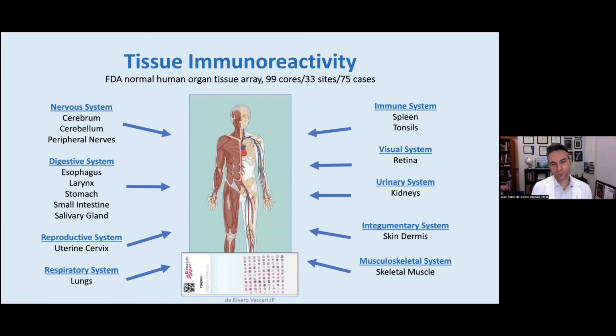So then we tested the immunoreactivity. What targets in the body is IC100 binding to? There's this FDA organ tissue array, which comprised 99 cores, 33 sites from 75 patients. We looked at the nervous system, the digestive system, the reproductive system, all the systems, to see which tissues in these different systems IC100 was recognized. With this, you can use this data not just for indication selection or indication expansion, but also for the design of your toxicology studies, since these are targets that could act as sinks for the antibody.